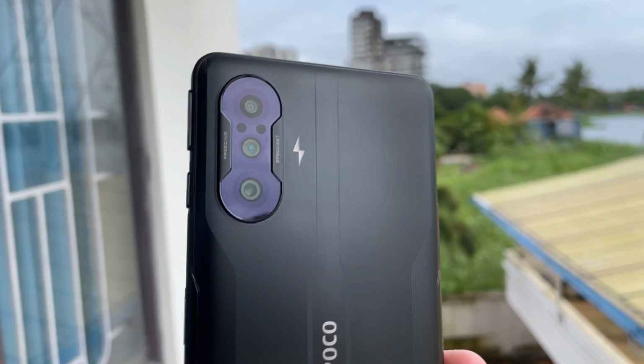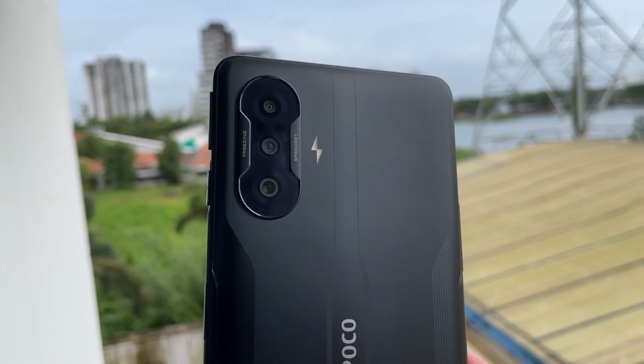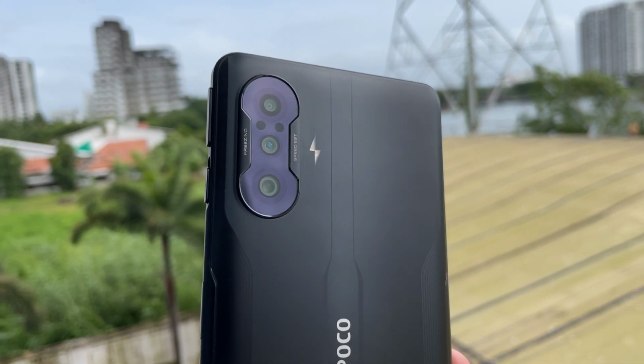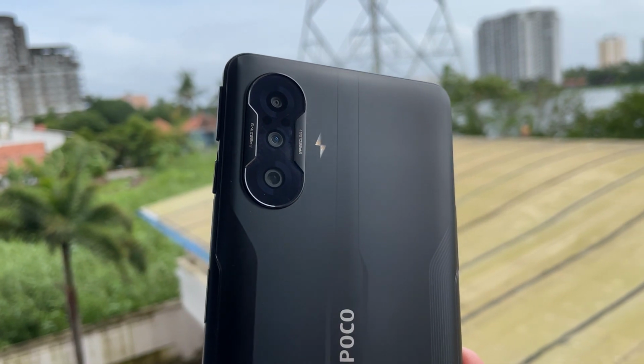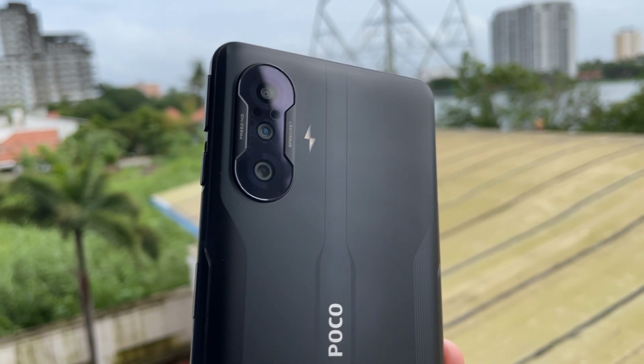Now let's move on to the camera. So we have a 64 megapixel triple camera setup. If you look at the camera, it's an OmniVision 64 megapixel sensor, 8 megapixel ultra wide, and we get a telephoto macro sensor, and you get a selfie camera as well.